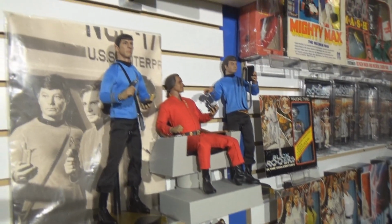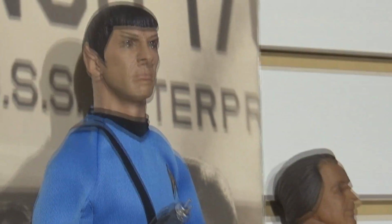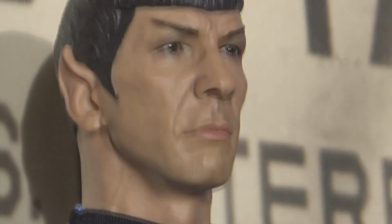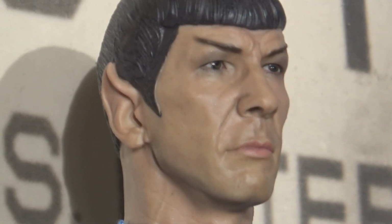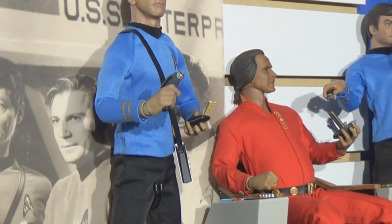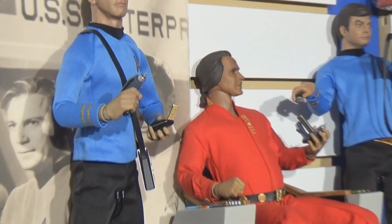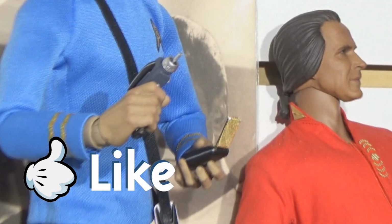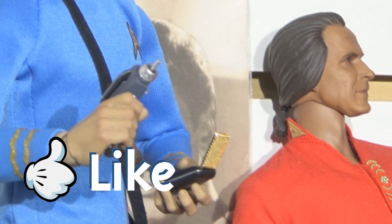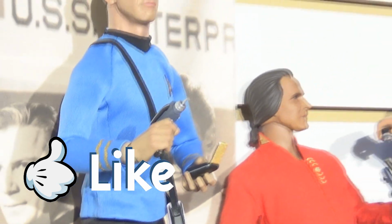But what do you think? Do you like Nimoy? Do you like the Mr. Spock? What do you think of his likeness? I would have liked to see him come with a few more accessories, maybe less hands. I mean, I appreciate that they put 11 hands in the package, but I'm not going to use them. And that's a matter of taste. That's a matter of preference. So I'm sure there's other people that would really like that.